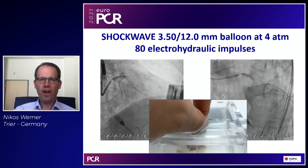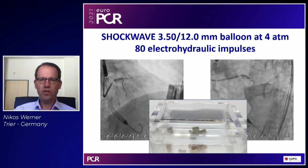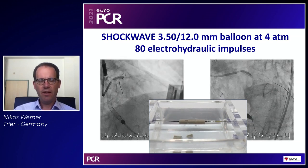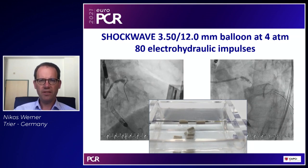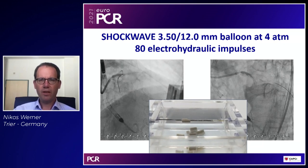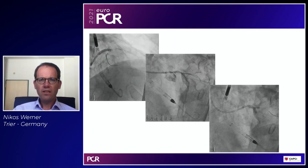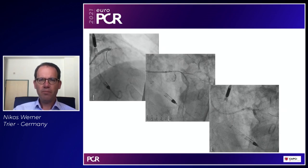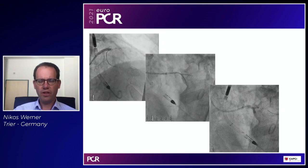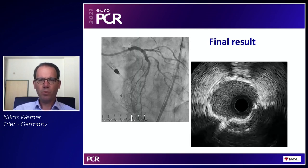We used a 3.5 by 12 millimeter Shockwave balloon at 4 atmospheres. 8 times 10 electrohydraulic impulses were given. And in these phases, the left main was completely occluded and the Impella CP was unloading the left ventricle and keeping arterial blood pressure up. I think a very nice concept in this situation. So the rest is pretty much standard. Post-dilatation, stent placement, kissing balloon inflation on the very low right, also, of course, with the Impella in place. And that was the final result.